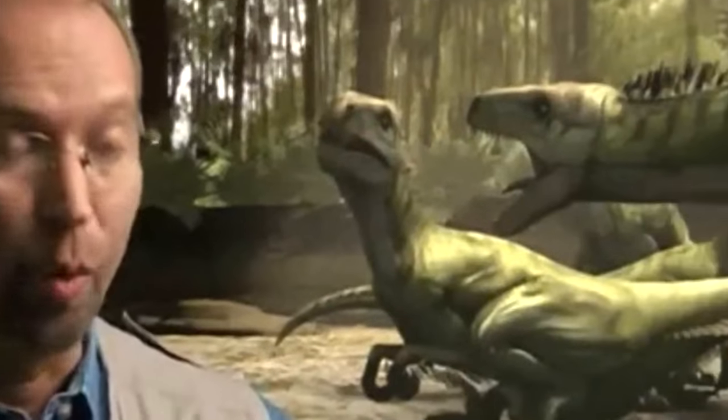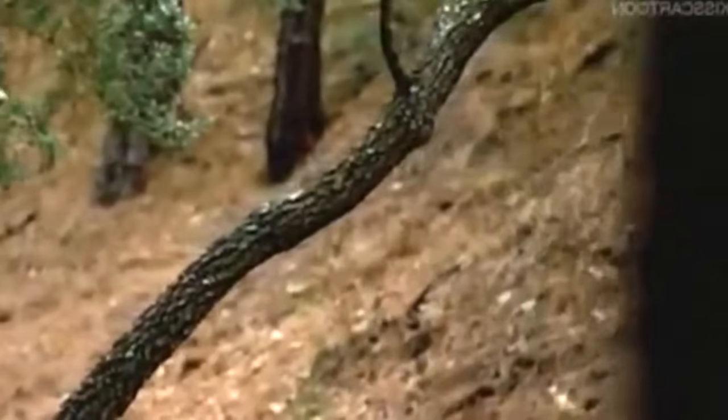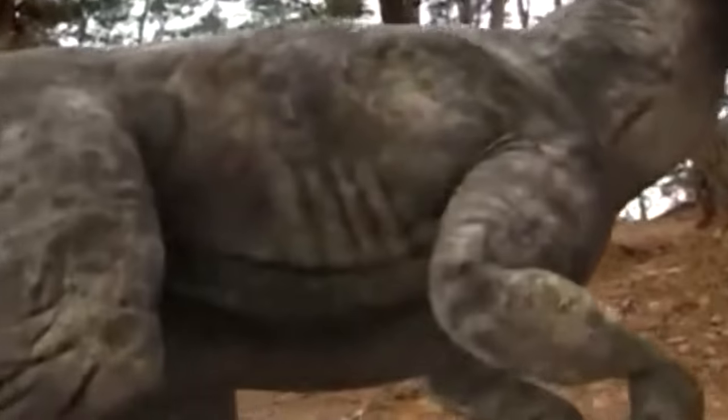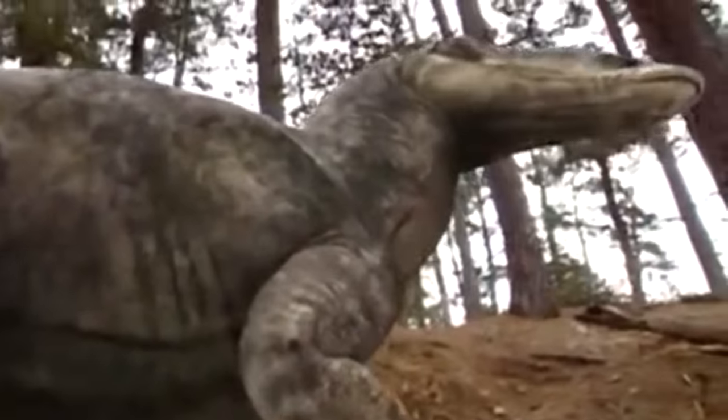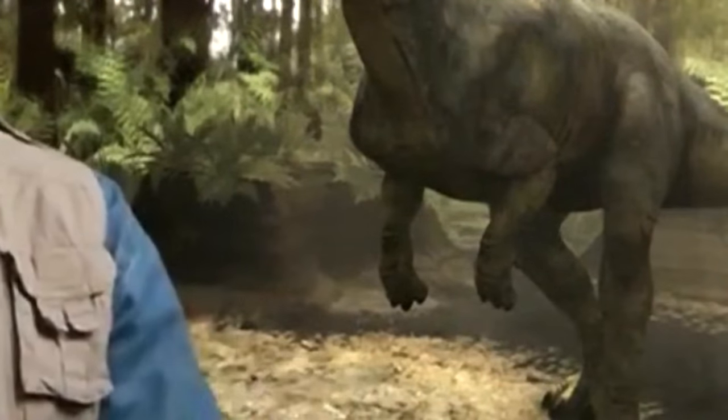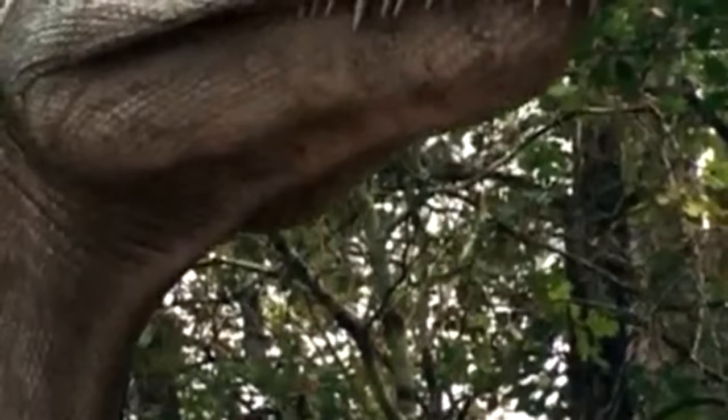Then the Monosaurus walks into view. Its size is immense compared to these little raptors. The rest of the pack won't attack until the alpha makes a move. Instinct tells her to leave this giant animal alone. But seeing the intruder standing right in the middle of the turf is more than she should take, so she launches her attack.